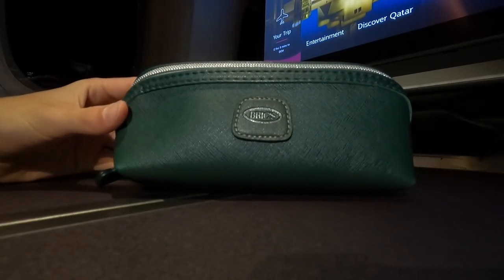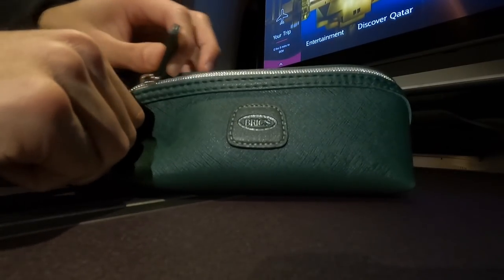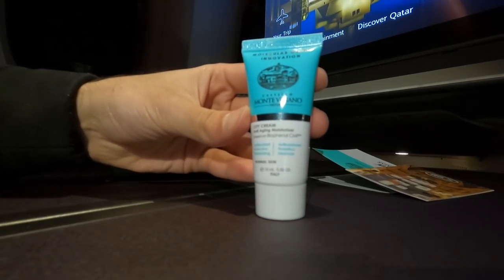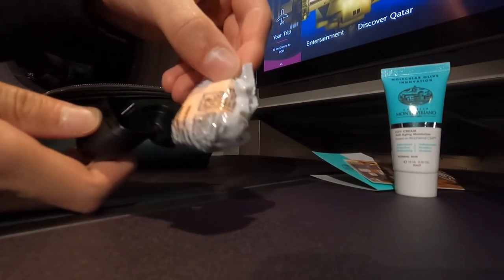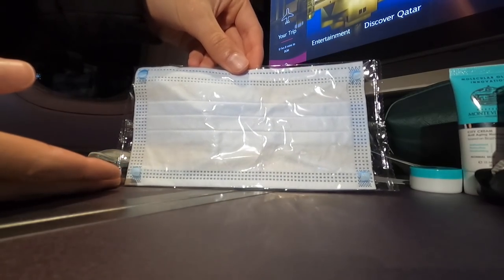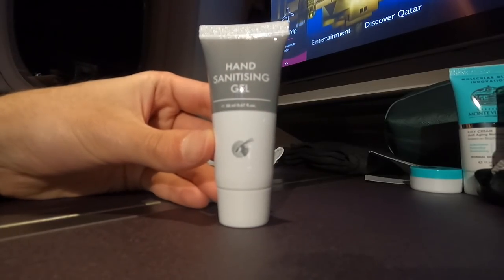After dinner, I decided to open up the amenity kit to see what's inside. The business class amenity kit pouches are made from real Italian leather in collaboration with Monviso, and inside they contain skin moisturizer, an eye mask, facial mist spray, earplugs that come in a small plastic container, lip balm, and a pair of socks. Each passenger also receives a basic hygiene kit on boarding. Inside is a single disposable face mask, pair of disposable gloves, and bottle of hand sanitizer.